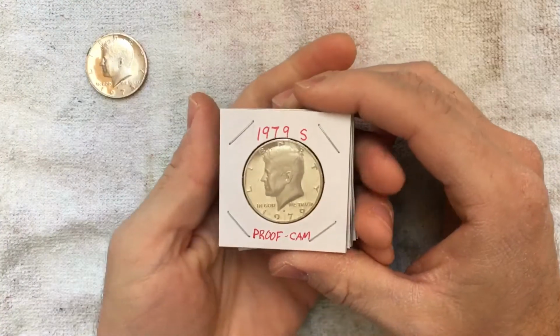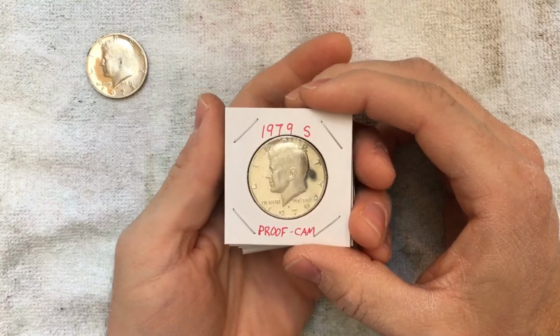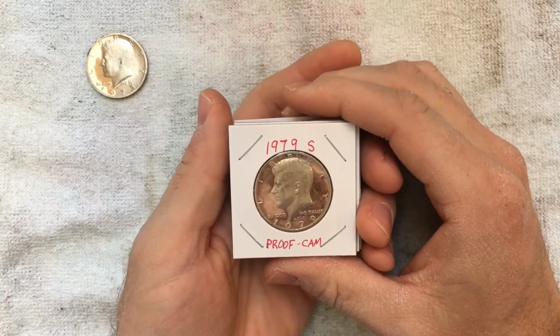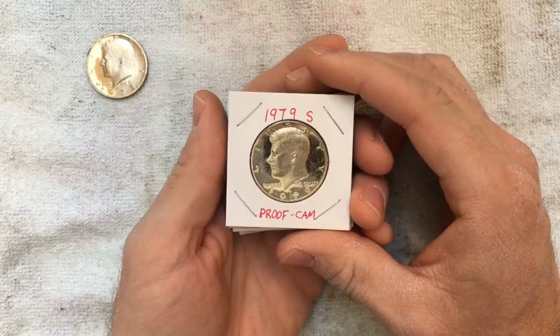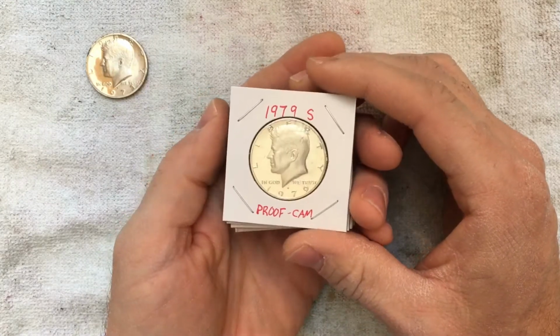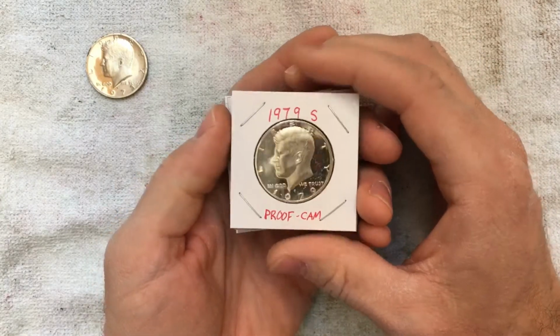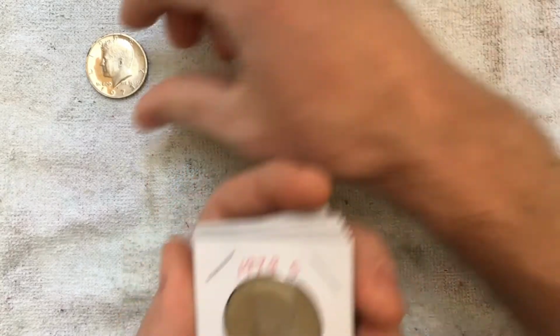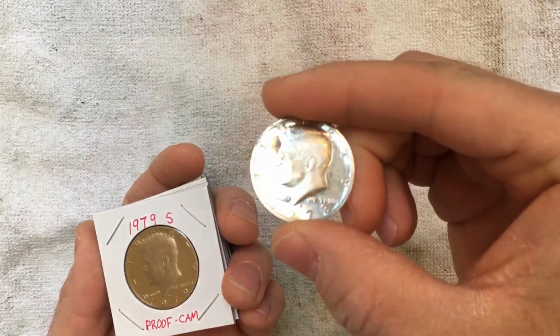And I'll just go ahead and show the proofs that I found so far. And this is in about the last, I'm going to say, year and a half, maybe 2 years. I haven't really gotten too serious about coin roll hunting until about the last year or so. So most of these have been found in the last year. But these are my 70s. Again, here was the one that I just found this hunt. It's a 1973.